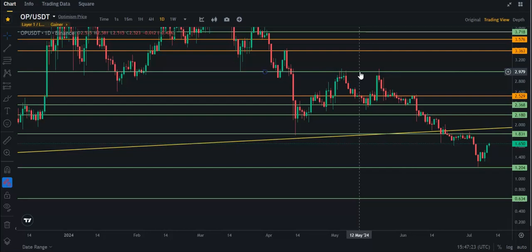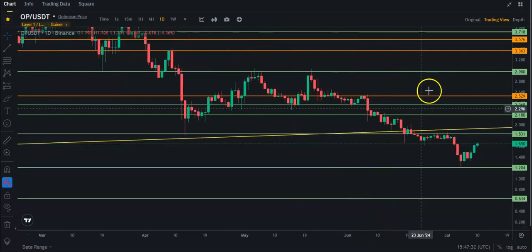If we're below $3, I would say it's not really bullish. But I do believe Optimism is going to make up this ground and get back up there. It's just going to take some time, guys.